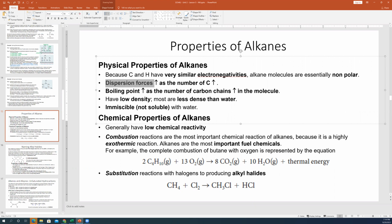These molecules also have fairly low density, and most of them are less dense than water and are not soluble in water, and they will tend to float. So most hydrocarbons will not be soluble in water, have lower density than water, and will float. If you try to mix them with water, these would be more oily substances.